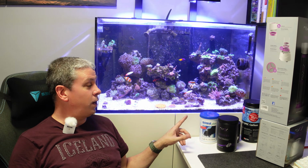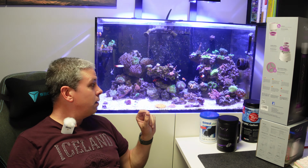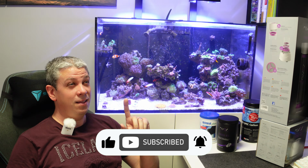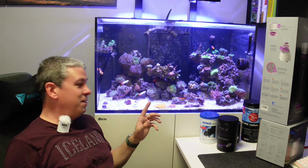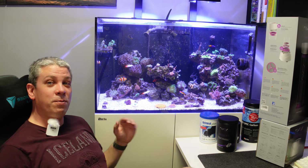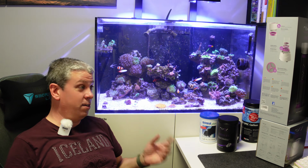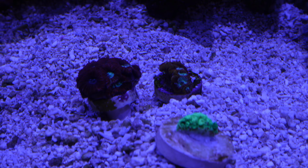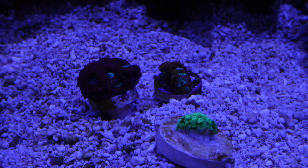When I got the gonny, it had a bit of damage where it had encrusted onto the rock. So I'm going to sneeze. No, it's gone. Sorry. So where it was a bit damaged, I thought, let's try my hand at fragging it. So I fragged it and stuck it to a frag plug, and that's looking reasonably happy here now as well. So got some fragged gonny.